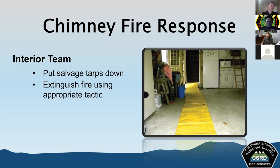Interior team is also going to be responsible for extinguishing the fire using the appropriate tactic, if we're doing one of the tactics that is a bottom-up tactic. There are techniques as well for extinguishment that may be coming from the roof team. So again, it's going to depend on what the size-up is and what tactic you're going to be using for that fire. But they might be the ones to actually extinguish the fire, because it might not be advantageous or possible to extinguish the fire from below, depending on the extent of the fire. We may need to follow up with additional suppression activities from above, and we always want to monitor the effectiveness of whatever tactic we choose. Using a thermal imaging camera is a great way to do that as well.